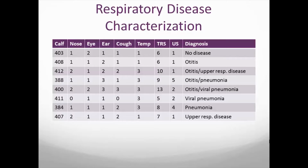Okay? So this would classify her as respiratory disease. She also has an abnormal ear score, so she becomes an otitis. And now with the ultrasound, though, she has very, very mild changes, so she's classified as upper respiratory disease.